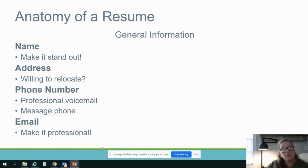But if you're creating one on your own, then make sure that you bold it, change the font, increase the size of the name, something to make your name stand out, because after all, that's what we want them to remember, is you. Your address is pretty basic. Put your address down, right?